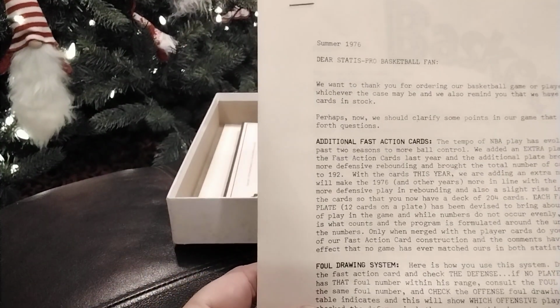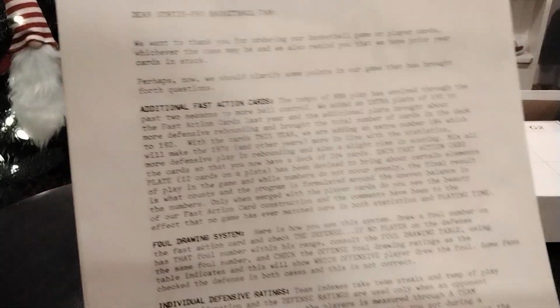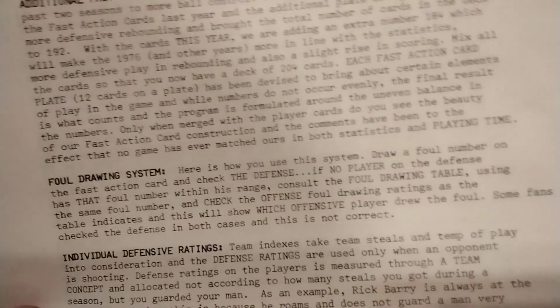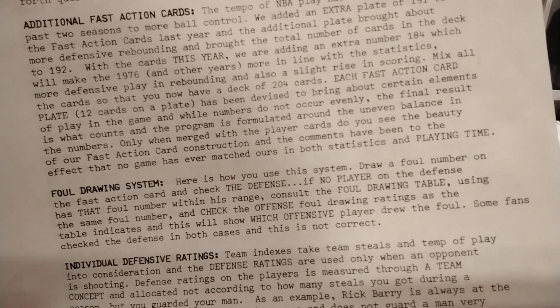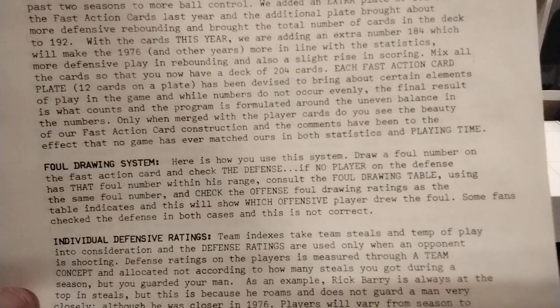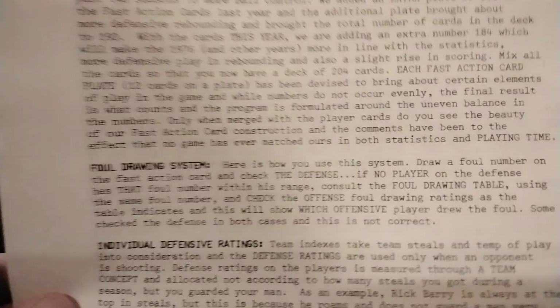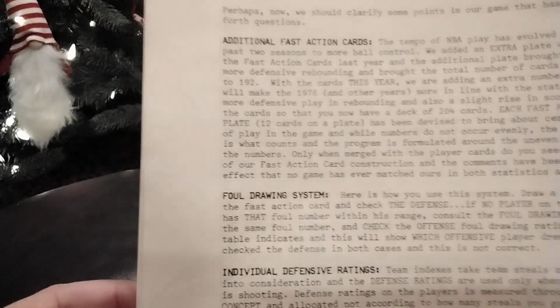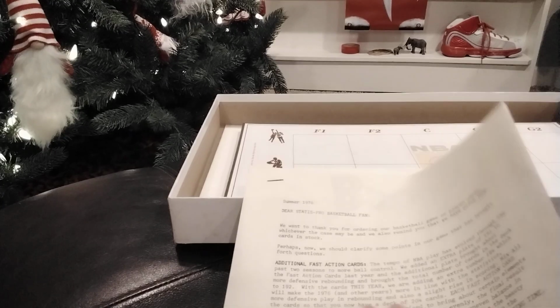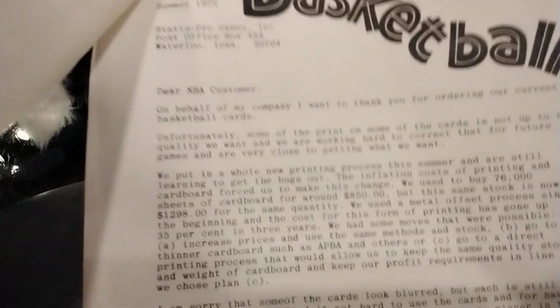A nice little basketball fan from summer of 76. So this was obviously 3 years later. Explains the additional fast action cards included. Could this have been a 76 edition? Did they use this box for 3 straight years? I just thought he purchased a newer set later on, but maybe not. Maybe this is 76. But who knows? It has the original 73 cards, which we will look at in a moment.